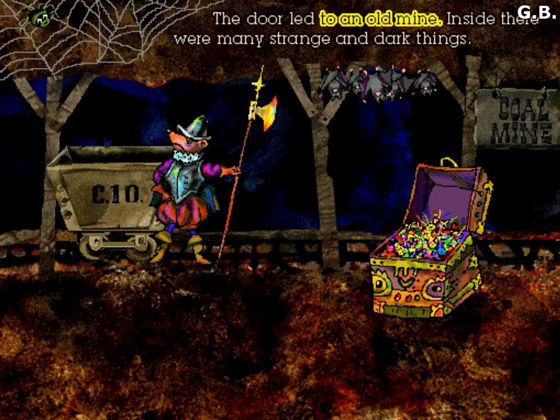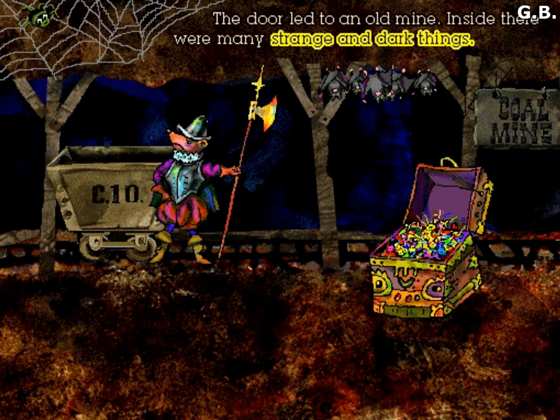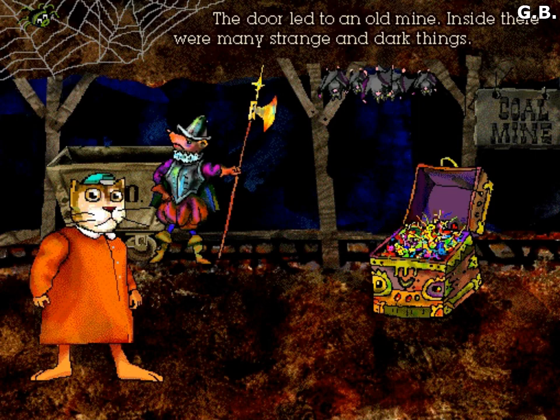The door led to an old mine. Inside there were many strange and dark things. Buried treasure! Well, well, well! I bet I can go into that box as fast as a fox!